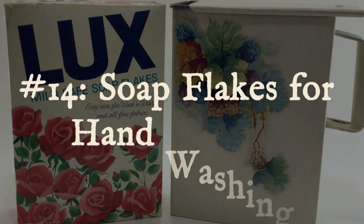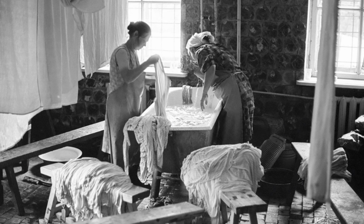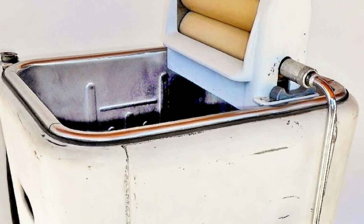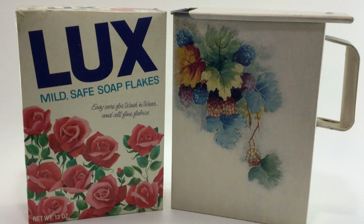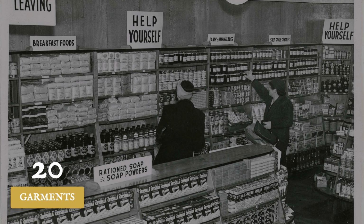Always. Number 14. Soap flakes for hand washing. Before biological detergents and enzyme powders, Lux soap flakes were the gold standard for delicate washing. Your grandmother dissolved a handful of flakes in warm water and gently squeezed woolen jumpers and silk blouses through the suds. Soap flakes were pure saponified fat. No enzymes, no optical brighteners, no synthetic fragrances. They cleaned through surface tension alone, lifting dirt without attacking fabric fibers. A packet cost about 7 pence in 1956 and washed 20 garments.